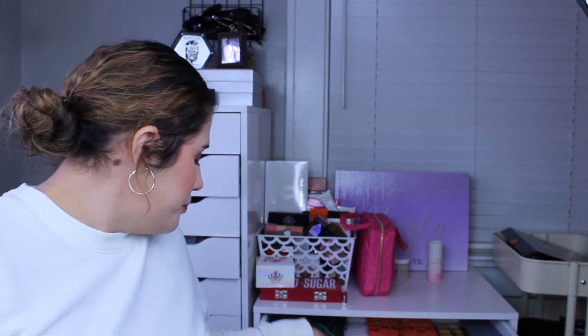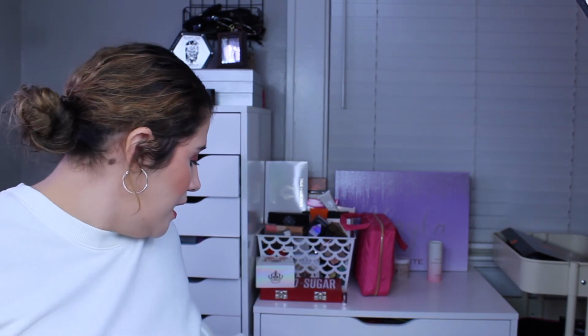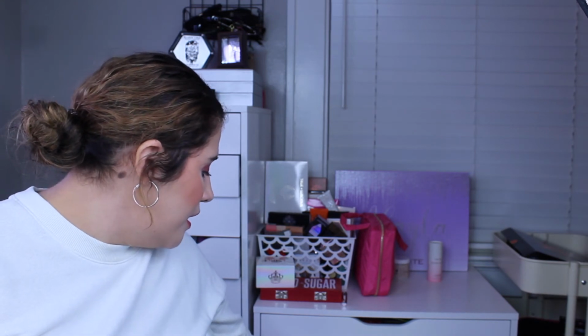I've got some of my regular eyeshadow palettes in this drawer. If you didn't see my eyeshadow palette declutter video, I will link that up here or down below. But I recently decluttered all my eyeshadow palettes and then I bought more, and they're brand new, still in the packaging, that I haven't even tried yet. I also have a drawer right below this one that's more or less my influencer palettes. But I want something that has a lot of versatility.